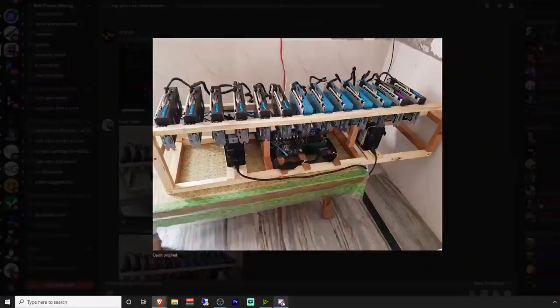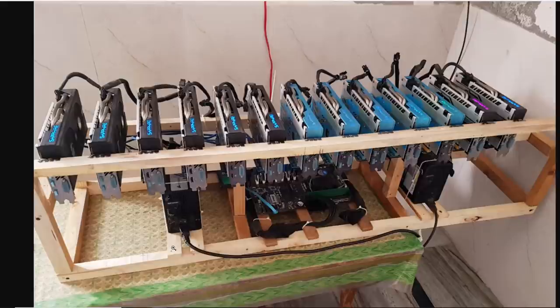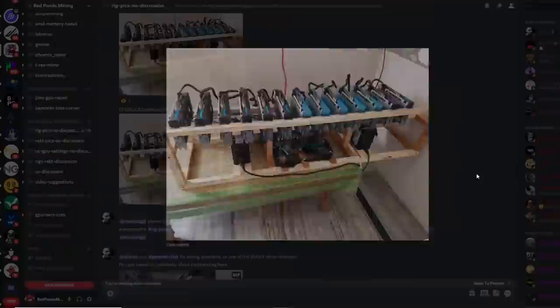Very nice. Guri Singe looks good. 13 GPU Sapphire 580s, 8 gigabyte. Okay, they're all 580s. Total hash rate 415 megahash. Boris says, I can't get my R7 back to 100 megahash. I followed the instructions over and over. It will not work. Boris, I'll give it a try. I bet you anything the updates that HiveOS did may have changed it. So we may have to do something different. I'll definitely revisit it later. You have to remind me. All right, Guri Singe, thank you so much for the pick, man. Looks sick. Looks good.